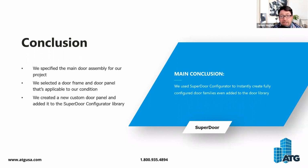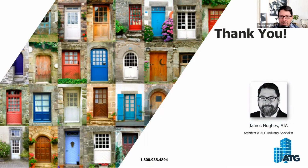We do hear more suggestions for panels, but I've also shown you guys how you're able to create your own and add that to the library for yourselves. But if you guys request that feature for a specific type of door panel and enough people do, then that eventually gets added to it. We selected a door frame and a door panel, and then lastly, we created a customized door panel and added that into the SuperDoor configurator, and then I fixed the seed name and we added it back in just to show you guys. I made like 4 doors during this whole demo, so I hope you guys are comfortable with how quickly that part of it goes.